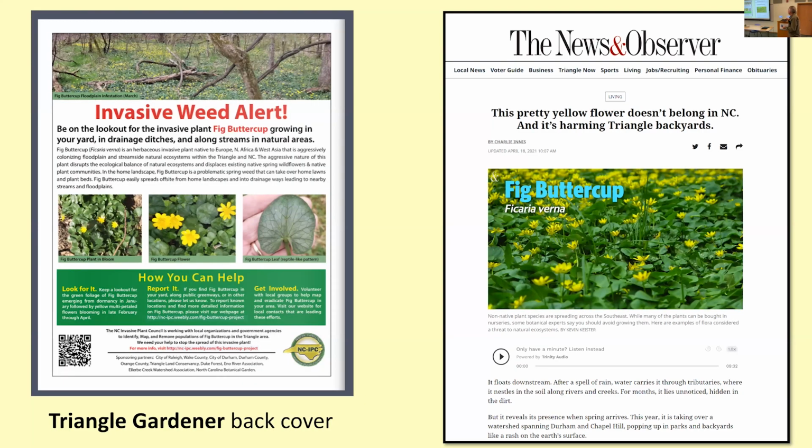I wanted to point out that if you ever look at Carolina Gardener, and there's a whole stack of them in there and a stack here, for 2 years in a row, the North Carolina Invasive Plant Council has purchased the back page.